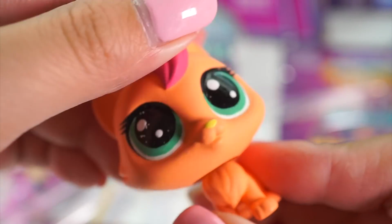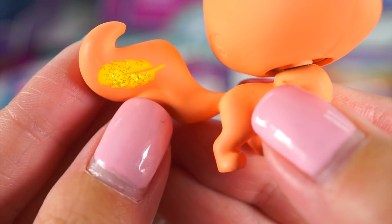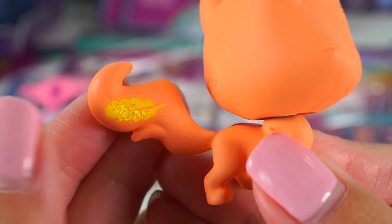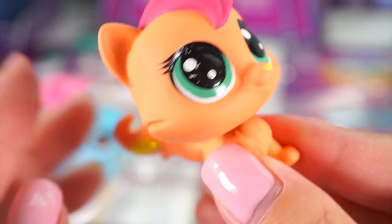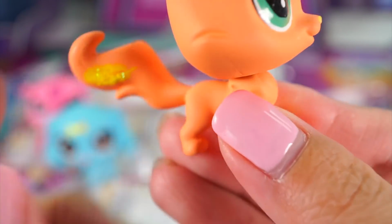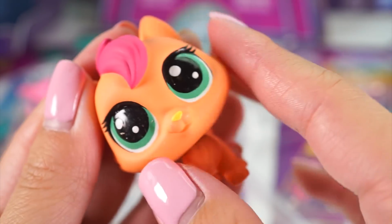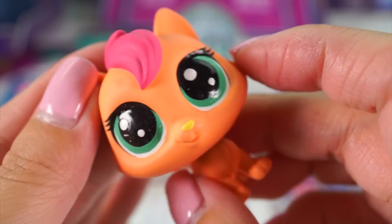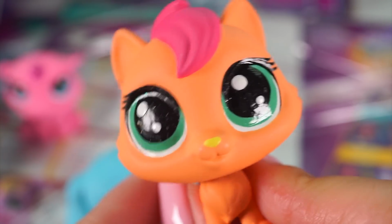It doesn't squeak at all, which I love. And on the back, I saw I had a little mark here. It's a yellow one and it's glittery. So the other ones had it on the top of the head, but this one's on the cute little tail. The tail is really long. But again, the color is super vibrant. These feel like really good quality. Like they're pretty good quality. All right, guys, I think it's time for us to play the game.